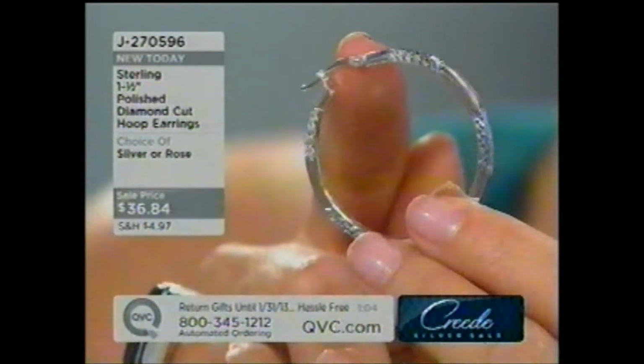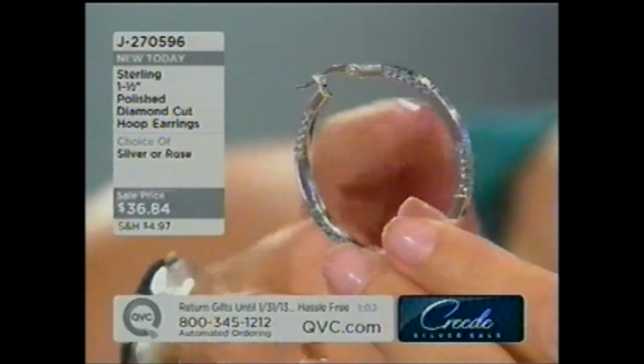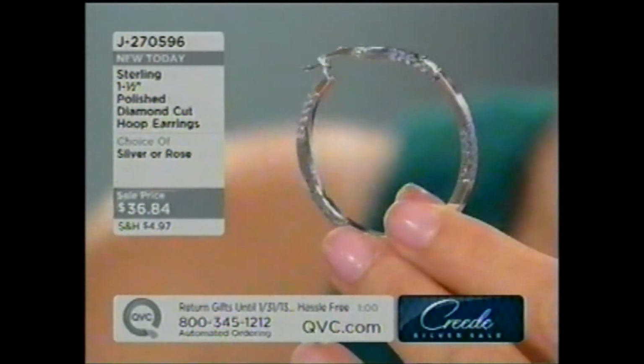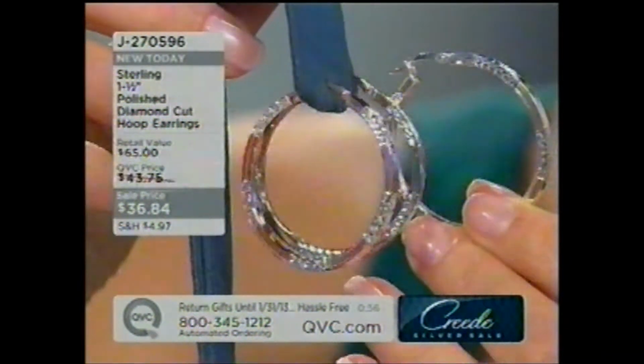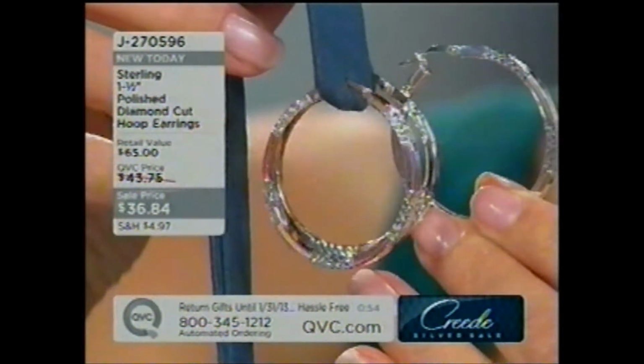Now this is brand new today, under $37 for your choice of either the silver or the 18 karat rose gold plated. J270596 is your item number.